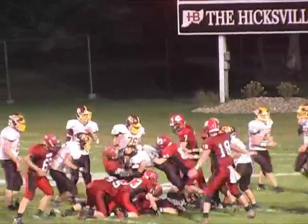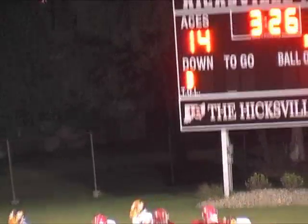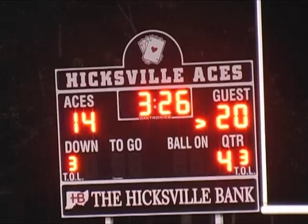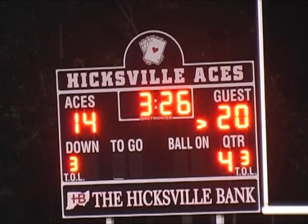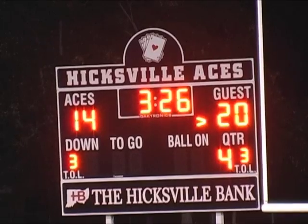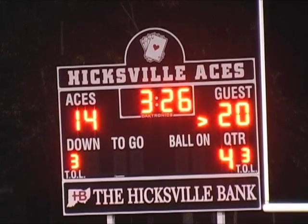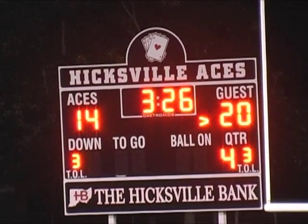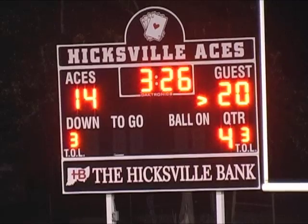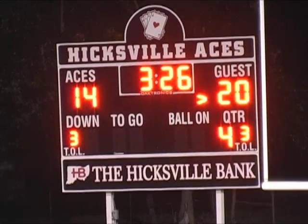Logan Thiel hangs on to it himself, dives forward. I don't think he got it. No good. So the 2-point conversion attempt fails, and it remains a 6-point game, 20-14. And the Aces, wondering just what happened. It turned around that quickly. They're going to get ready to get the ball back and try to get something going offensively here.